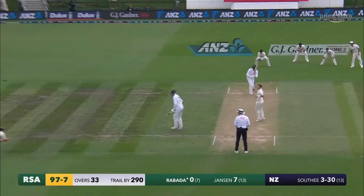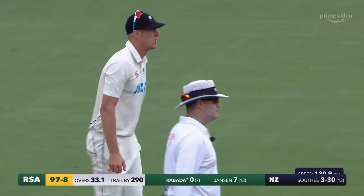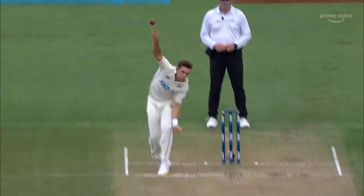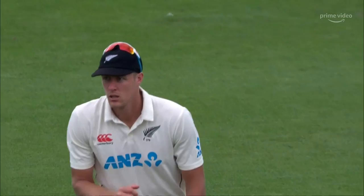Oh, there goes that in swing. Taken, what a catch that is. Kyle Jamieson, the big, tall, 6'8" fella, has grabbed that. And Kagiso Rabada on his way. Southee picks up another. Around the wicket now from Southee. Angles it into Rabada and Jamieson, the big man. Well, he was there for one probably over his head. Didn't expect to get down that low. Did well.